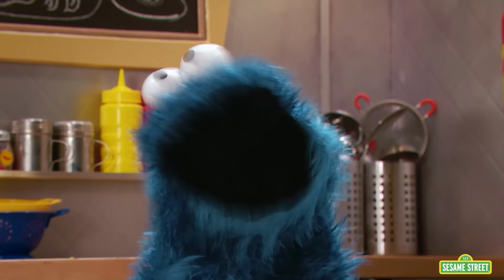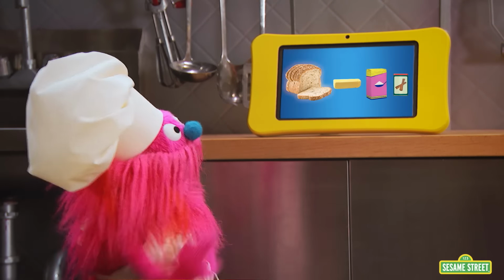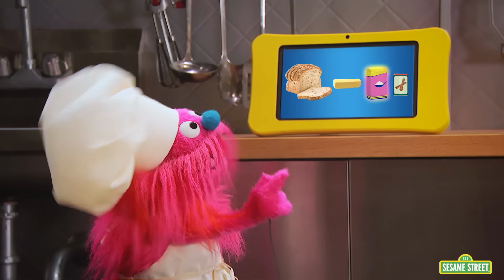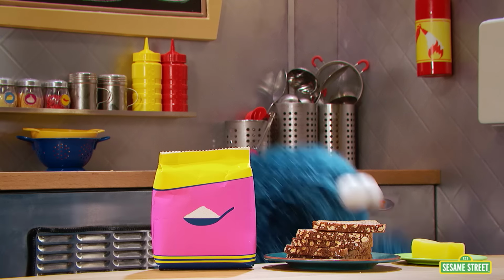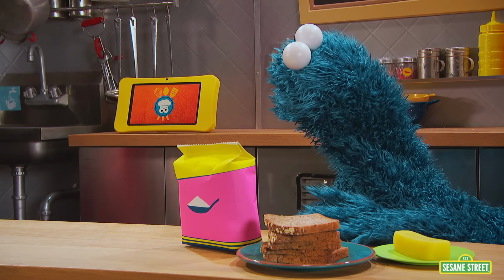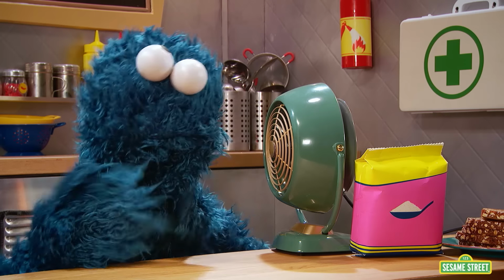Okay, what we need to make cinnamon toast? Well, for cinnamon toast, we need bread. Butter. Me got butter. Sugar. And cinnamon. Wait, where's cinnamon? Oh, don't worry, Cookie. I got some over here. Okay, I got it. Cookie, what are you doing?